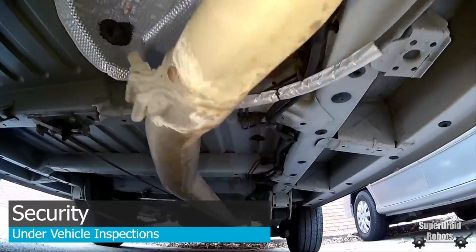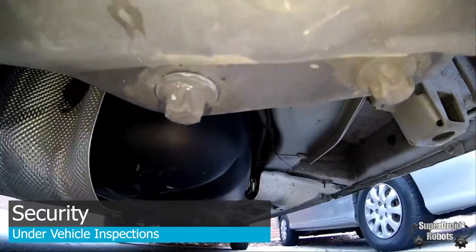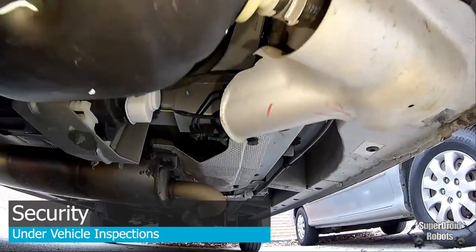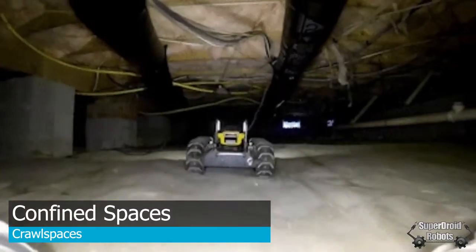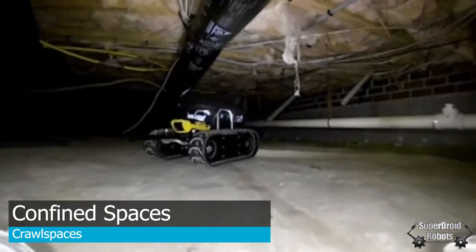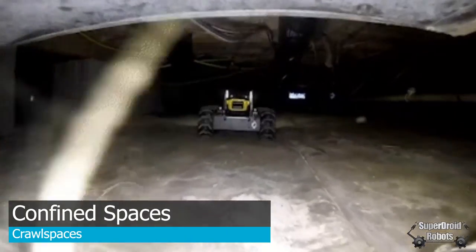The robot that we're using potentially for this under vehicle inspection is also one that you use for confined space inspection. So robots are particularly useful for not just being able to get into spots that you can't get into, but also get into spots that you may not potentially want to get into. And I'll tell a kind of funny story.